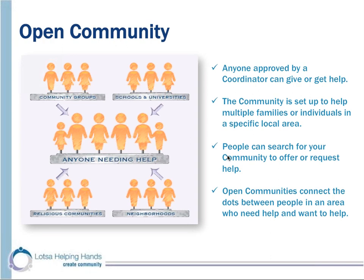So anyone can be approved by the coordinator of these open communities in order to provide or receive help. And the community is often set up to help multiple families or individuals in a specific area. So imagine, if you will, Helping Hands of Springfield coming together, and there can be multiple groups within that community who are being helped at different times throughout the year. People can also search for this community to offer help or request it.